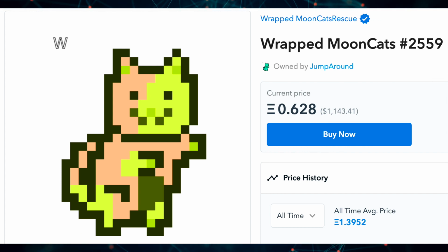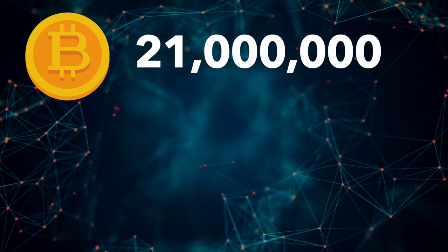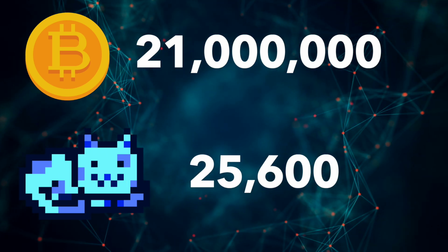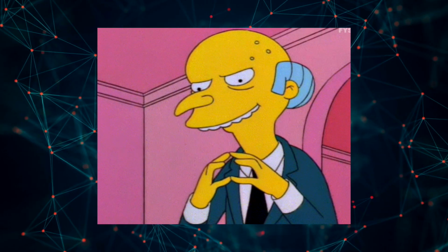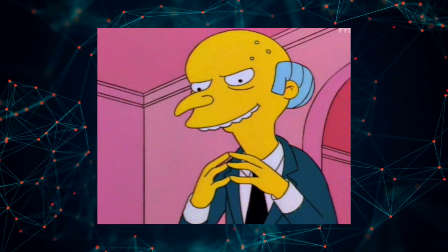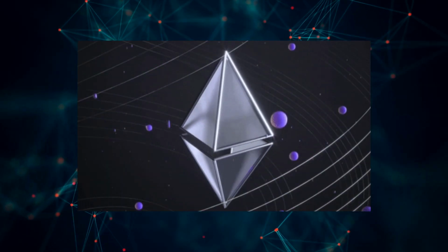But first, to put the scarcity of MoonCats in perspective, Bitcoin has a supply cap of 21 million coins, right? And MoonCats are limited to only 25,000 tokens. Before I show you how to get your hands on a furry piece of NFT history, let me make one thing clear. This is not financial advice in any way, and buying NFTs in hopes that you'll get rich is probably not the right mindset. But at the same time, you never know how the market will value a collection, and it's just a fun conversation piece.